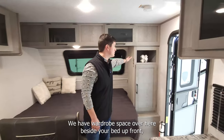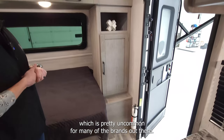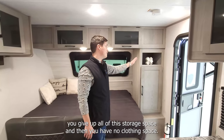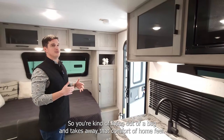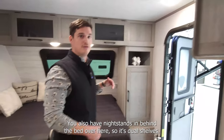We have wardrobe space over here beside your bed up front, which is pretty uncommon for many of the brands out there that use that narrower body where you give up all of this storage space, and then you have no clothing space, so you're kind of living out of a bag and it takes away that comfort of home feel. You also have nightstands in behind the bed over here.